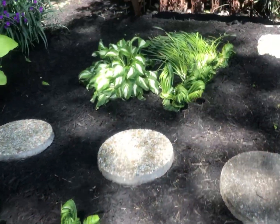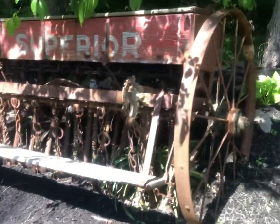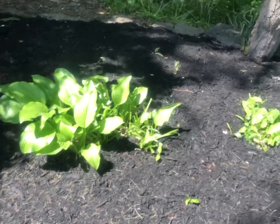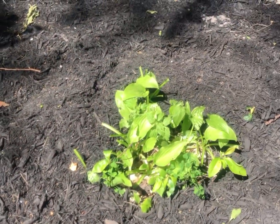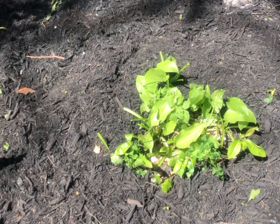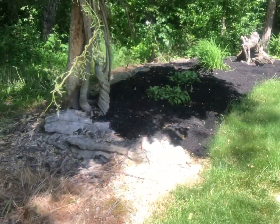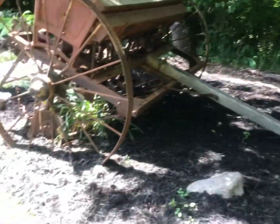And yeah, a lot of my hostas along the woods here are not very pretty. Like this one, you can see where the deer were eating it off, and the deer ate that one down. There's not even any big leaves on that one. So yeah, I'm just trying to keep what I can and keep the deer back.